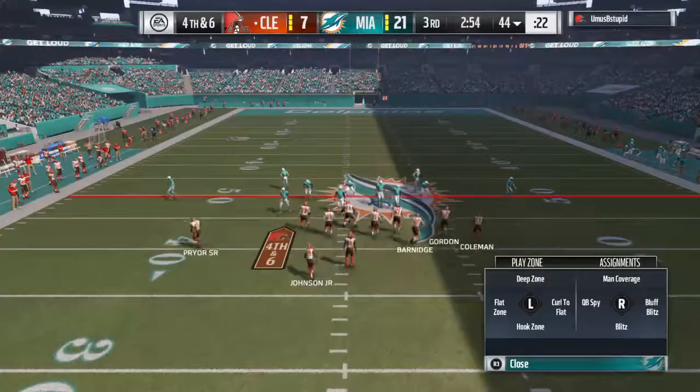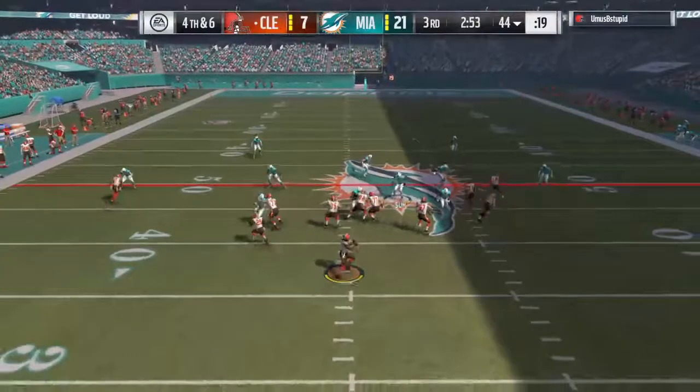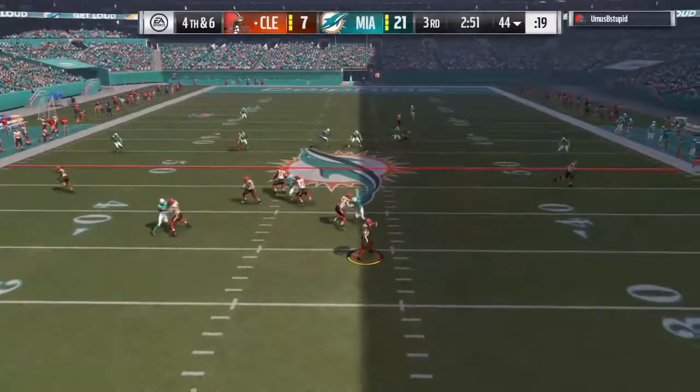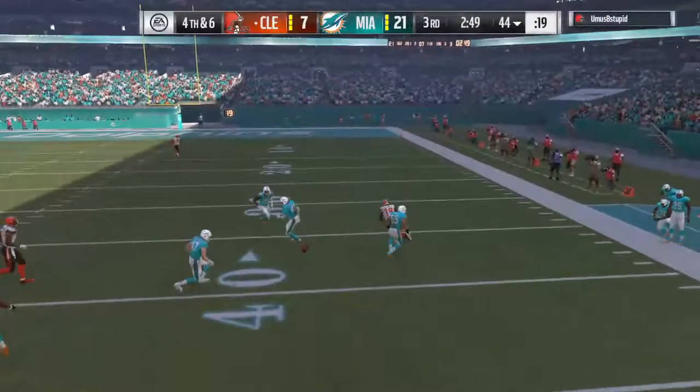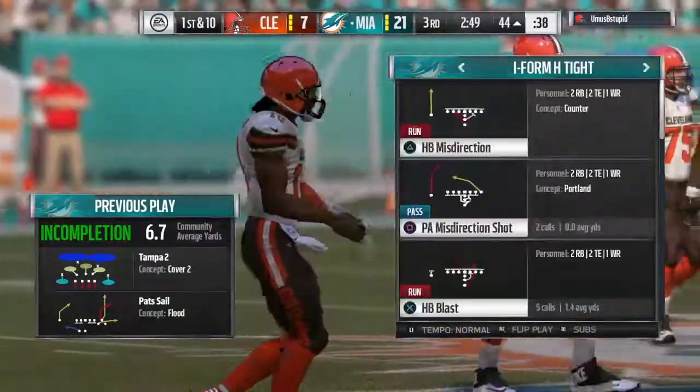Still just the third quarter, but they've got to make something happen. I think they know that. They're going for it on fourth. They'll indeed go for it with Griffin. And it is incomplete. So certainly an interesting call there to go for it.